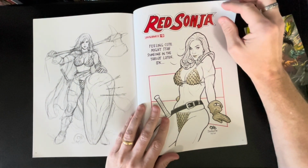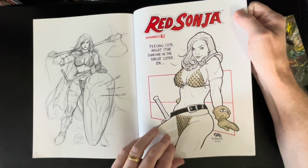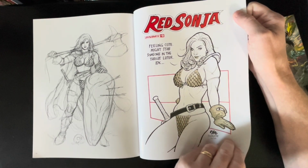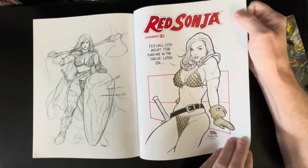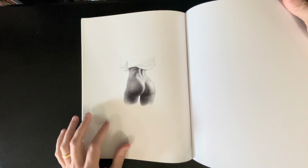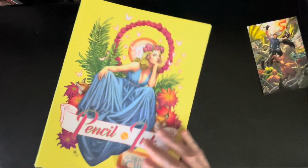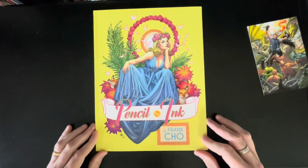When I drew Red Sonja in the Red Sonja Claw miniseries, she was a little more athletic build, but once again, this is Frank Cho's signature body type for women. And there you go. It's the end of the book. And that is Frank Cho, pencil and ink.